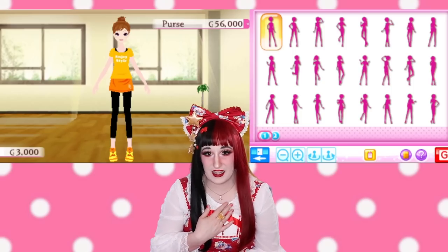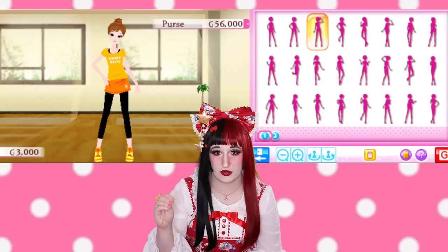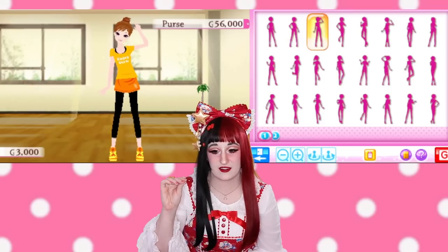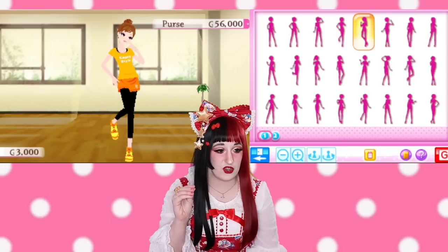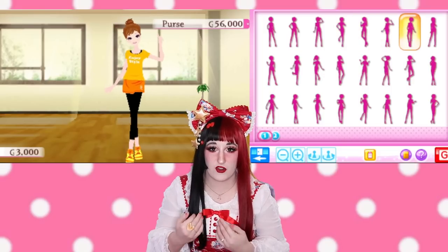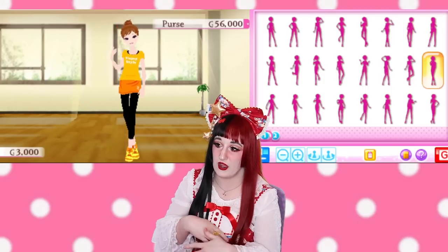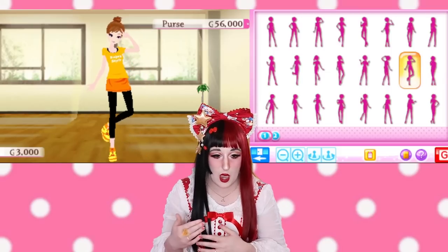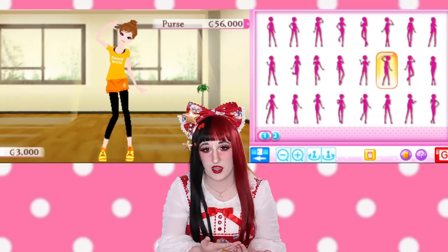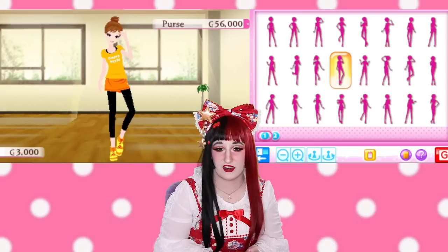The thing that I love most about this game is the huge catalog of poses. I feel like this can be a great reference if you are, you know, stuck with coming up with pose ideas. Of course, to be a Lolita, you do not have to post on social media. You don't have to take photos of your coordinates. But if you are like me and you enjoy that aspect of the fashion, it can really help you come up with new and fresh ideas.